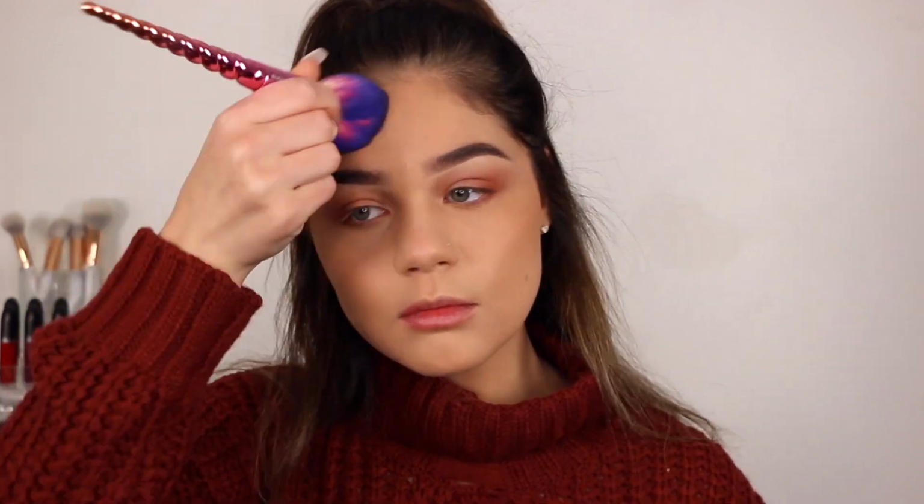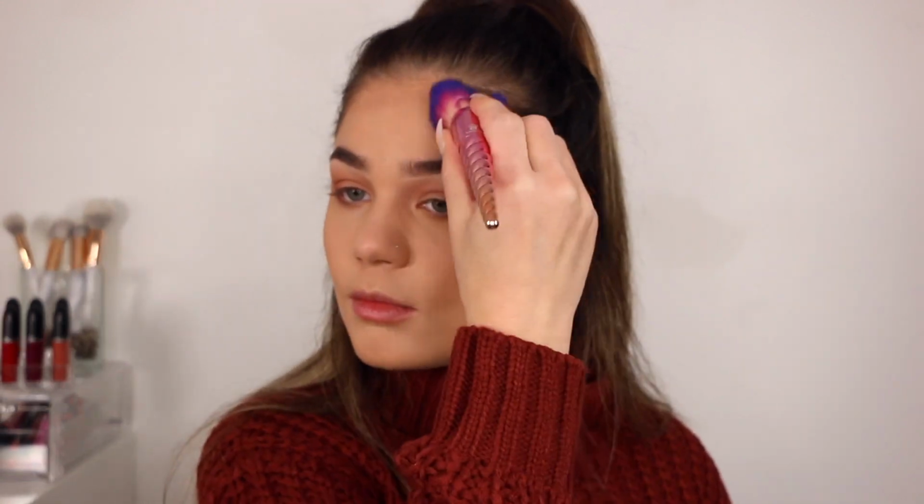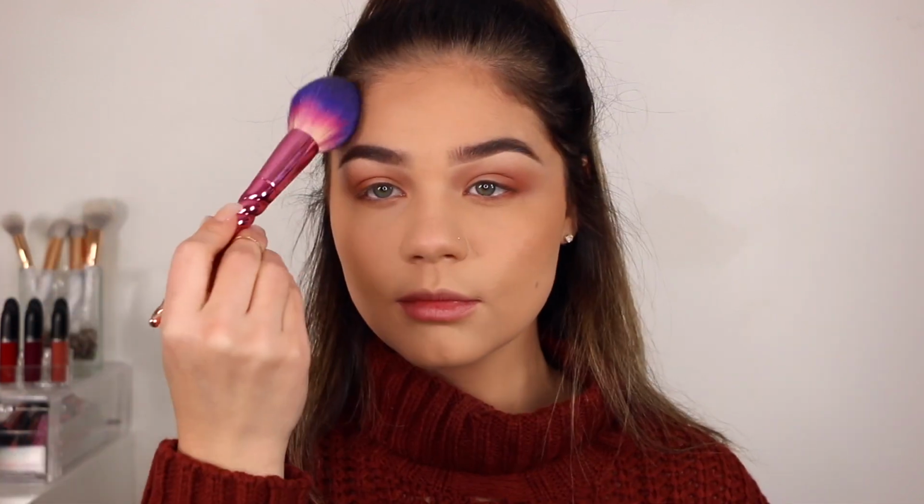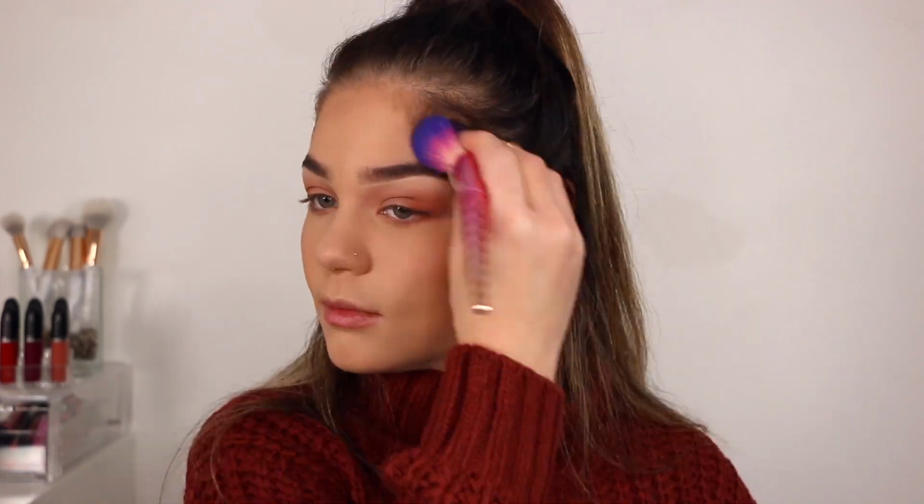This color is really nice. I will say it's a little bit tricky to get the intensity there. A lot comes on the finger though, which is hard to get onto the brush, so let's see. Now it's getting better.